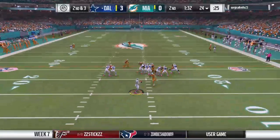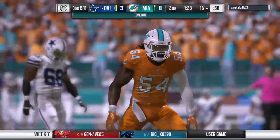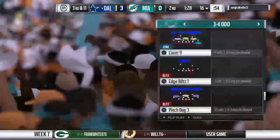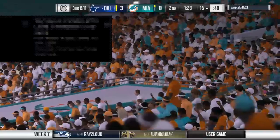Now back to throw. Under a heavy rush, and down he goes. Jalen Smith coming hard on the blitz. He dumps him for a loss of 8. Now the Dolphins are going to take another timeout here. So that means they're down to 1 remaining here as we head toward halftime.